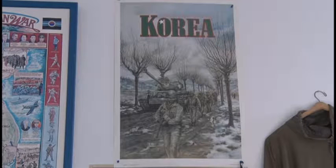The next section is the Korean War area. And we don't have very many items because the Korean War was called the Forgotten War. And so we have a navigation scope from a B-52G Stratofortress, and we have a uniform of a local soldier, a major general, who was a fighter pilot in Korea, and a few other small artifacts from Korea.